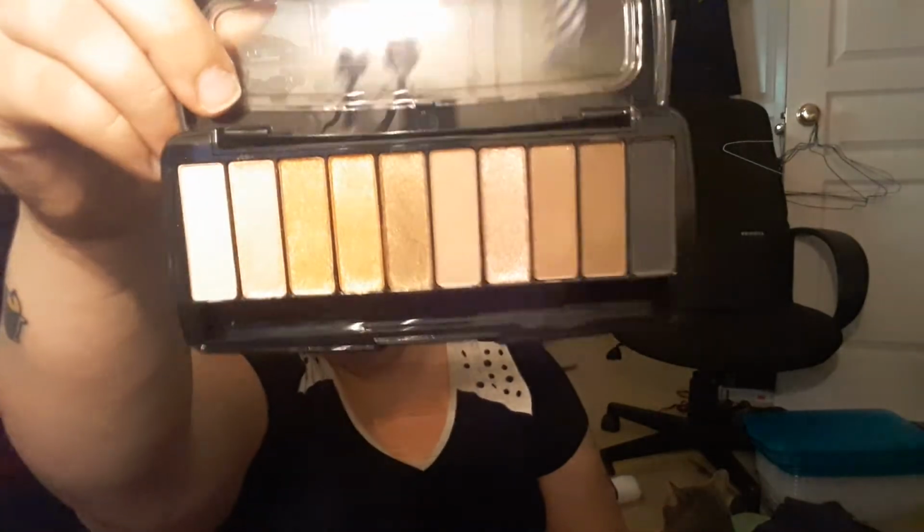I have this Wet n Wild Studio eyeshadow palette in Coming in Latte. This is a really, really pretty palette. My only complaint about this is there's not enough matte shades in here.